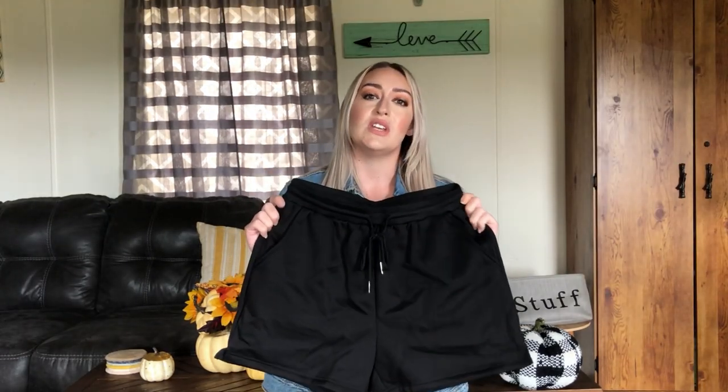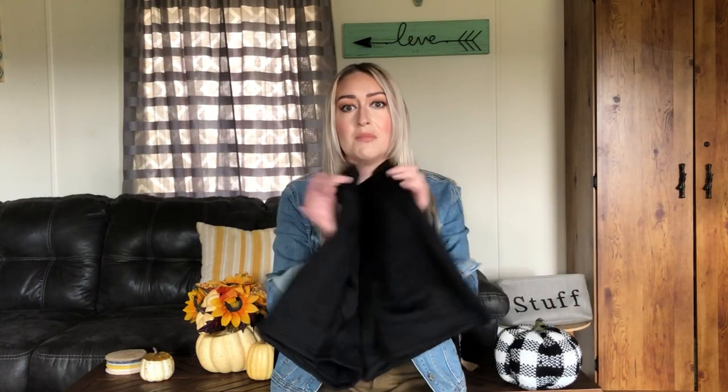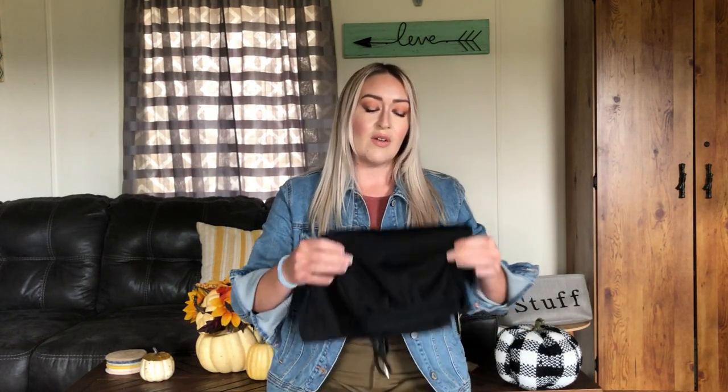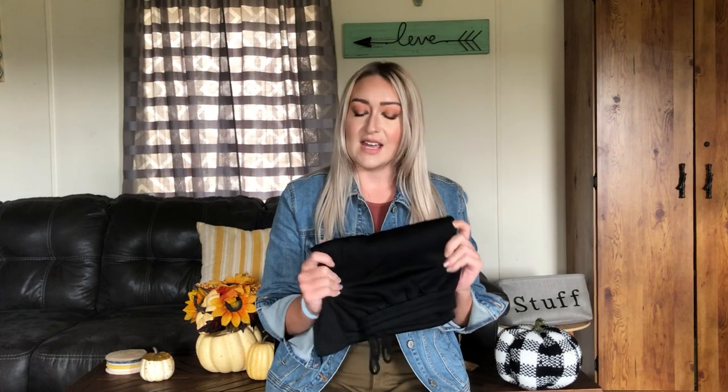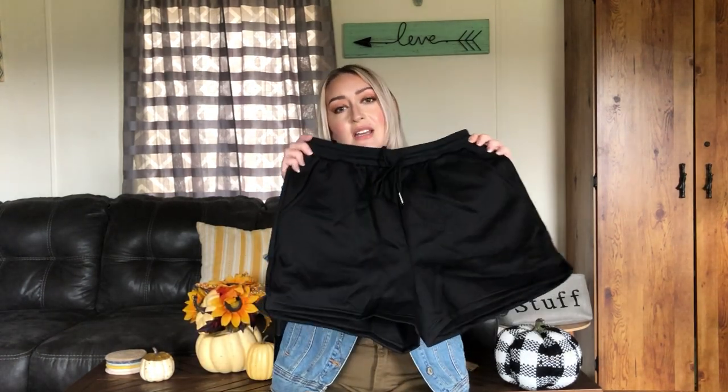These are the type of shorts that you can wear every single day, and you can dress them up and you can dress them down, meaning like I could wear this with this jean jacket and crop top and I would look a little bit more put together, or I could just put a t-shirt on or a hoodie with it and be comfortable and cute. So these are a staple, a basic that everybody should have. Just a pair of track shorts is what they're called, and yeah, really like them.